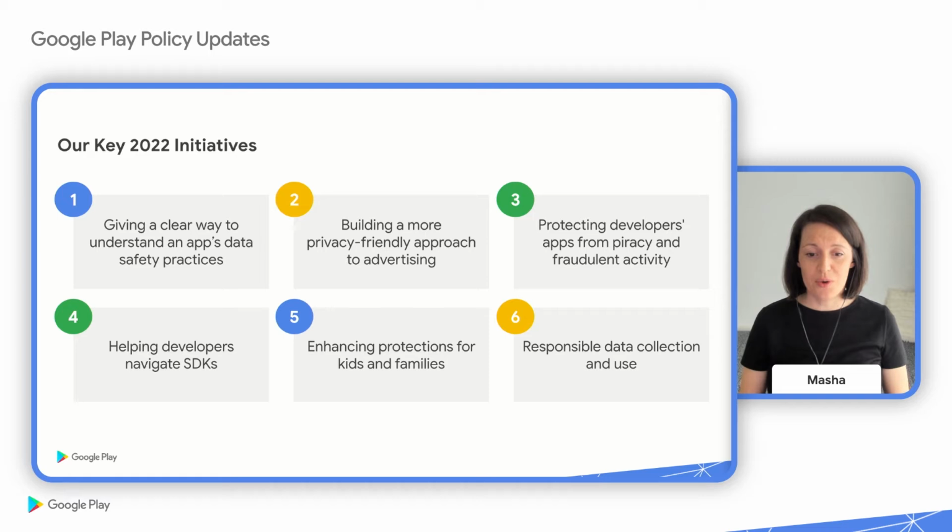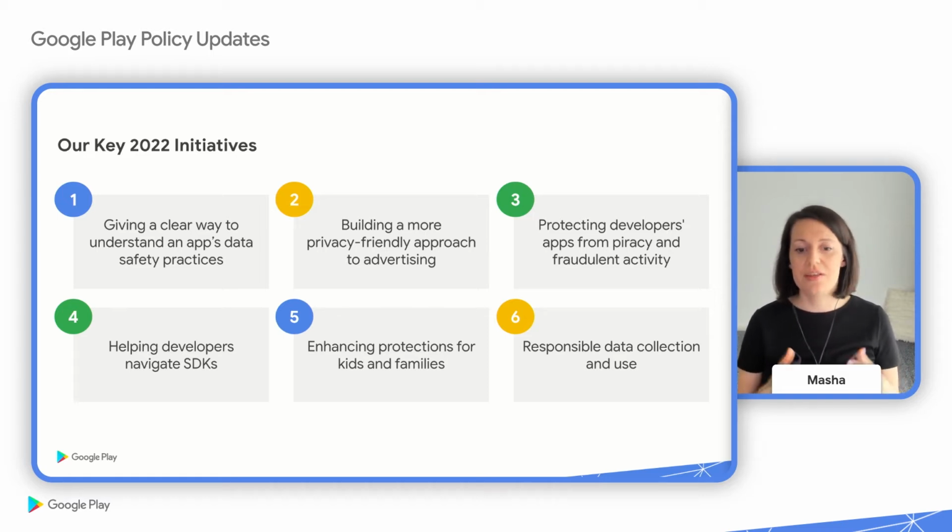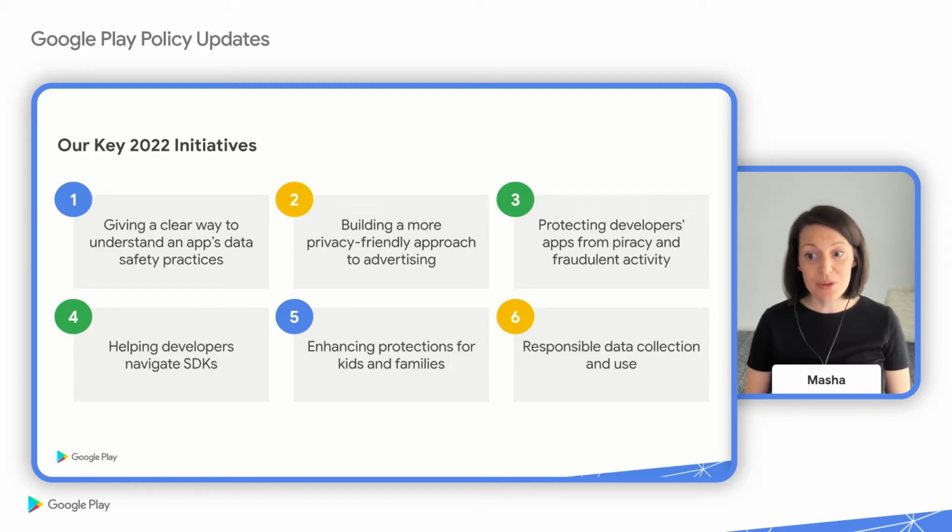We do realize also that it can be challenging for developers to keep up with the pace of change in this evolving privacy and security landscape. We've been mindful to give clearer updates, more time for substantial changes, and more helpful information through the inbox that you have in your console. Also, that's why we're running these global webinars like the one today and sharing additional resources. So some of the key 2022 initiatives that we wanted to share with you today are the following.